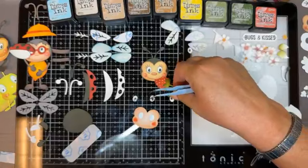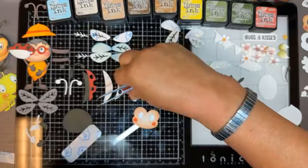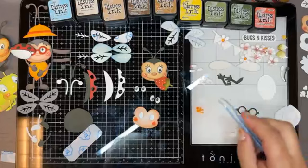En dan kan je oogjes maken. Deze is ook van de liefde schuim. Ja. Dan krijg je een ander karakter. Ja, I love that. So you can place the eyes in all kinds of different ways. 5 millimeter pompons. Okay. Ja, Nicoline, having fun here. I know, Suzanne, it's a great tip.